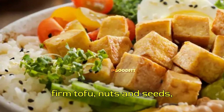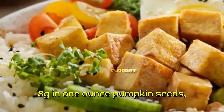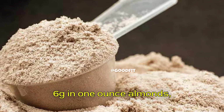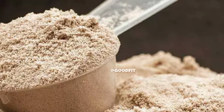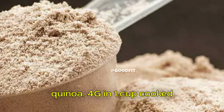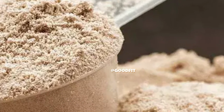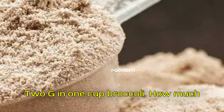Nuts and seeds. 9g in 1 ounce hemp seeds. 8g in 1 ounce pumpkin seeds. 7g in 2 tablespoons nut butters. 6g in 1 ounce almonds. 5g in 1 ounce chia seeds. Cooked grains. 8g in 1 cup cooked quinoa. 4g in 1 cup cooked oatmeal. Cooked vegetables. 5g in 1 cup spinach. 4g in 1 cup Brussels sprouts. 2g in 1 cup broccoli.